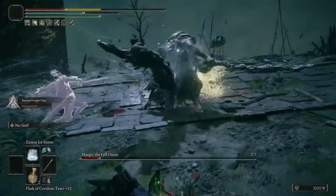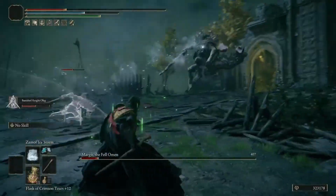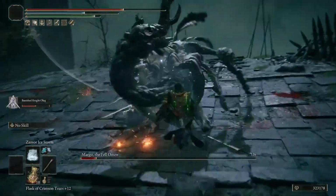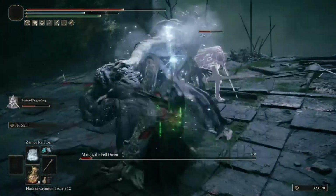This is kind of a bonus item on this list, but you do get it from the tree spirit that we just killed and I got our last golden seed from, so this is definitely an ash that you do not want to miss in Limgrave.